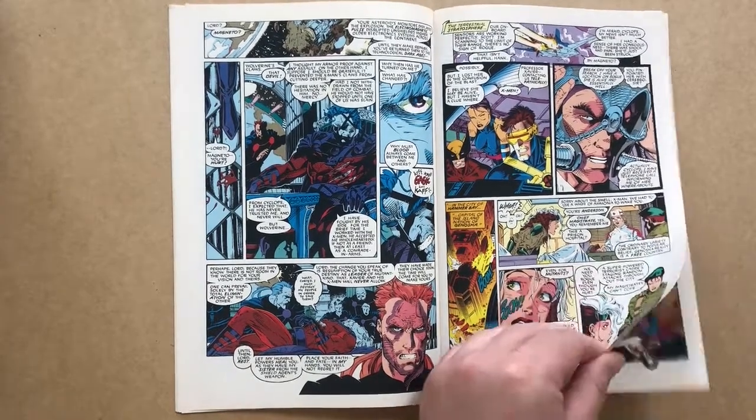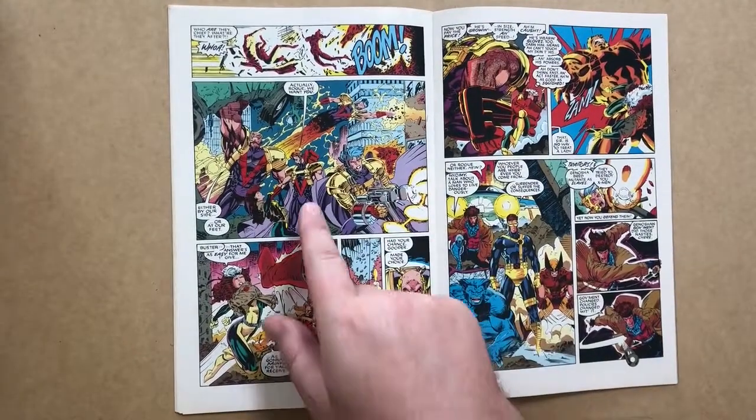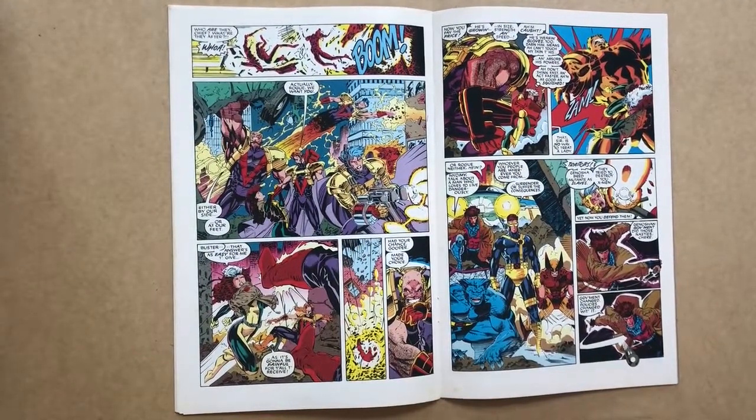So Rogue comes to on the island, and then Fabian Cortez, in new costumes, leads the group of mutants from Asteroid M. They call themselves the Acolytes, and they're looking to recruit Rogue to the cause. But she refuses, fights them off, and then the X-Men have located her and arrive to help her.